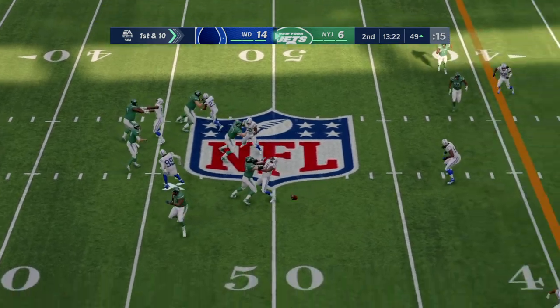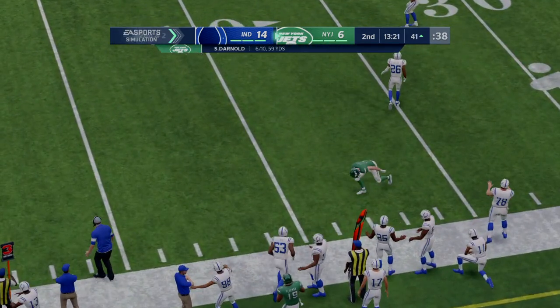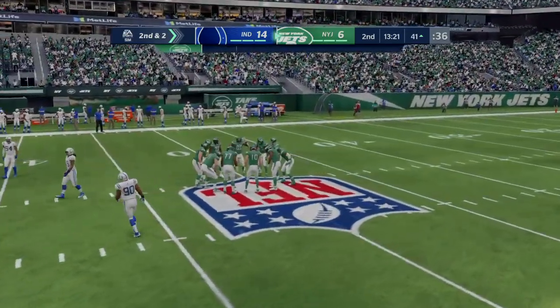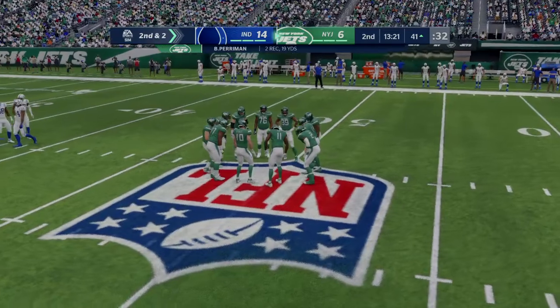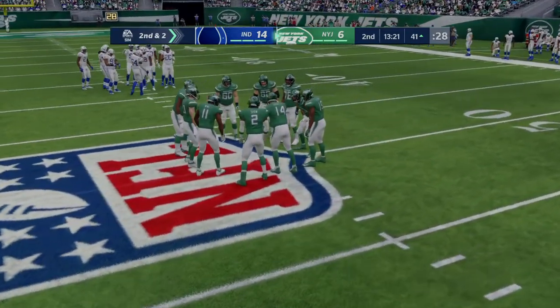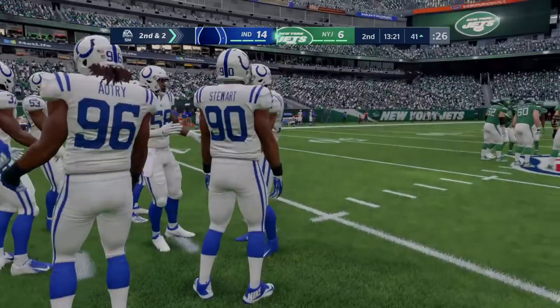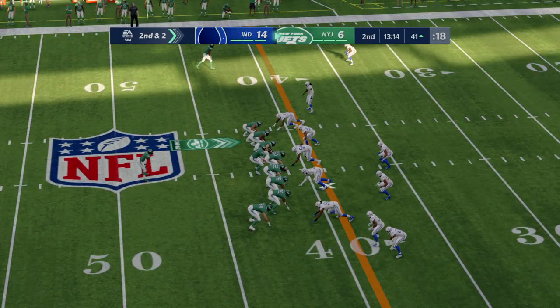Darnold from the gun. He's got this one complete to Perriman. And he's got this down a yard or two shy of the 40 before he's out of bounds. A good pickup there. 8 yards on the first down completion. People worry about throwing the out route because often it can get jumped, and that can turn into either an incompletion or an interception. But not on that one. Everything came together, and he catches it and goes over the sideline.